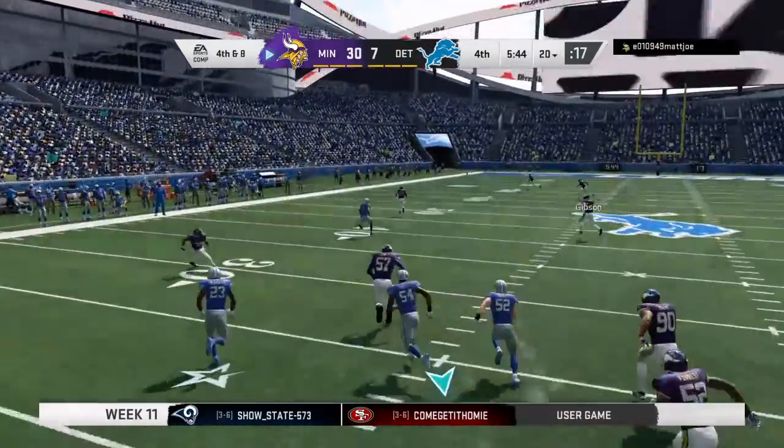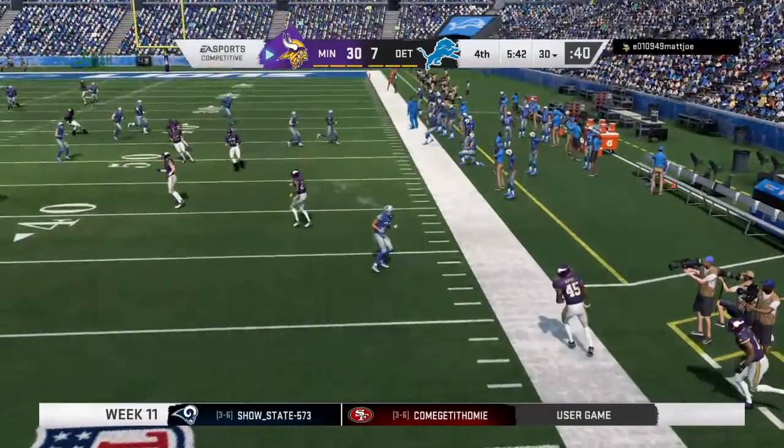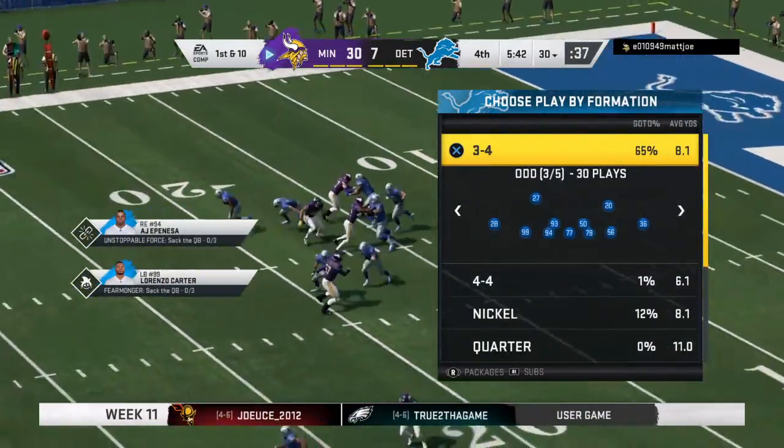And he gets it away, a directional kick going toward the sideline. And this one goes angling out of bounds, and it will be spotted inside the 30-yard line.